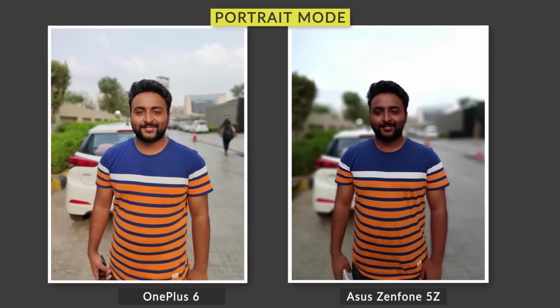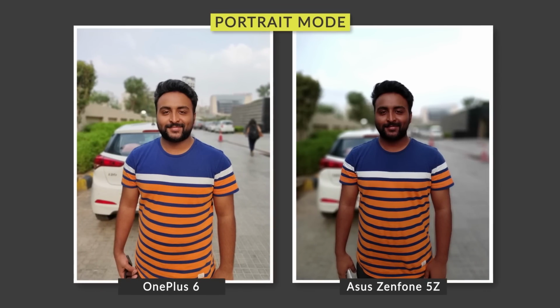So to give it to you guys straight, the OnePlus 6 is better at capturing human portraits, and of course the portrait mode is a little bit better as well. Right. And the 5Z, if you want to capture landscapes or do any kind of photography as well, the professional mode is also amazing.